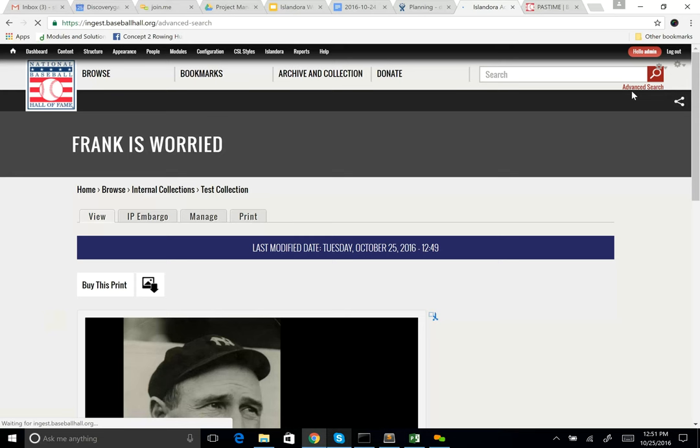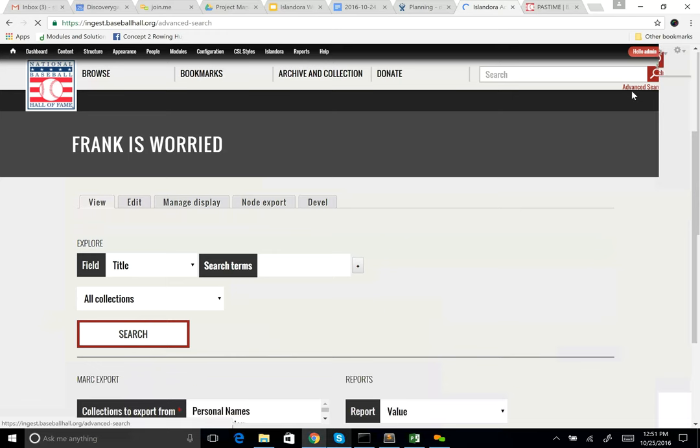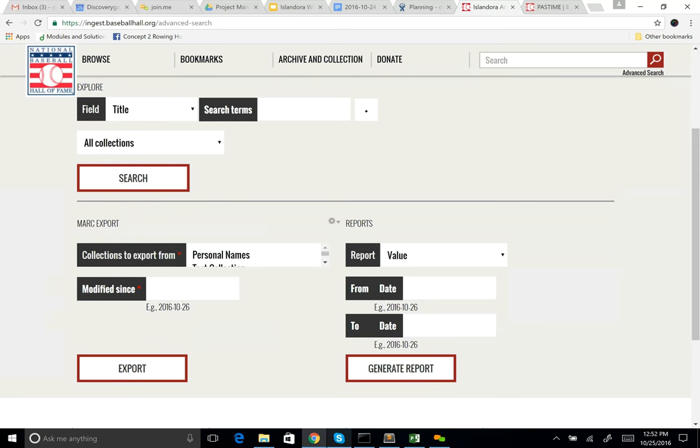So this is an example of a way to set up a workflow in Islandora that round trips. I can look in collections. I'm looking down at the MARC export section of the advanced search form. And again, this is either shown or not based on your role. This will automatically give me a list of all the collections that have MARC records. I can select the date that I want to do an export from, and that will prepare an export for me.